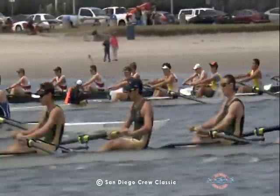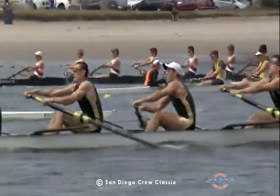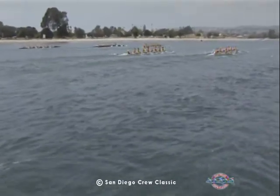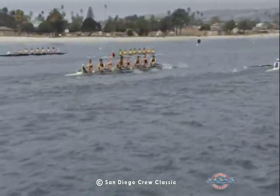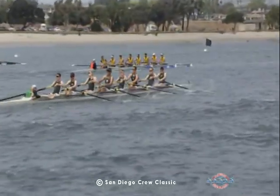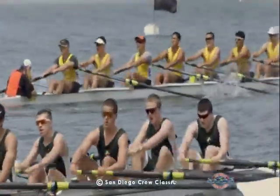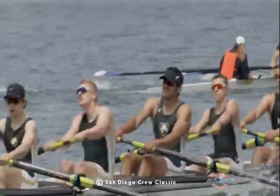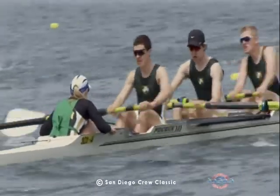On the water is the men's junior varsity grand final. These crews competing for the William Robinson Memorial Cup. In lane number 1, Oakland Strokes. Lane 2, and our current leader is Marin Rowing Association. Long Beach Rowing Juniors are in lane number 3. Pocock is in lane 4. Everett Rowing Association out of Washington in lane number 5. And Capital Crew from Rancho Cordova, California is in lane number 6.